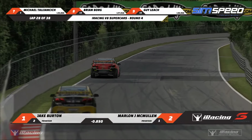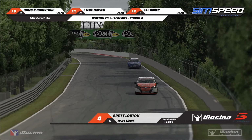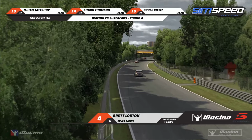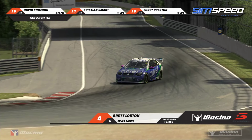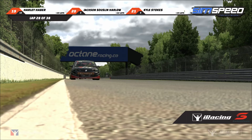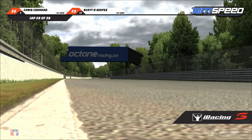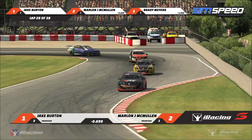Loxton was really giving him some headaches, and we just wonder if McMullen can do the same, or if this is Burton's chance to try and leap out and pull a lead. Brett Loxton has sort of cooked his golden goose there. Yeah, unfortunately. He's had such good pace in that car, and we've been racing now for 46 minutes, and he's been doing such a good job that whole time. It's very unfortunate to see it all kind of, not so much thrown away, but a lot of that hard work's been undone from one very minor mistake there.